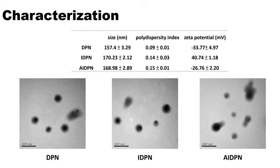As the data show in the table, we can find the size of DPN, IDPN, and AIDPN was around 150 to 170 nanometers. It means nanoparticles coated with polyelectrolyte do not make a size difference. However, when we talk about the zeta potential, we can find that the outermost polyelectrolytes make the zeta potential different. Cationic PEI lets IDPN have positive 40 mV, while anionic PAA makes the zeta potential of AIDPN negative, which was around minus 26 mV.